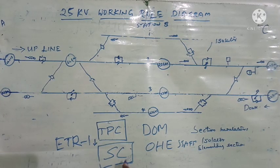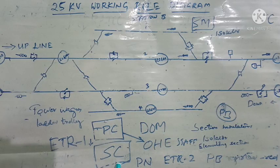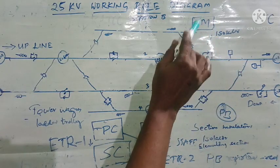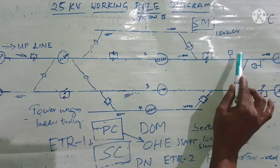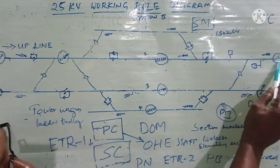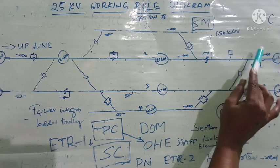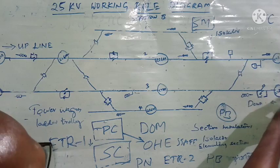On getting this information, section controller will call the station master B and station master C. Section controller will communicate this message to the station master supported by a private number. Now, on getting this message, what will the station master do? The station master must ensure that there is no electric train already available in the elementary section 22600. Because here he is going to give power block, so it must be ensured that there is no electric train available here. So if at all there is a train working from this station towards station C, he must ensure that it has cleared the section.